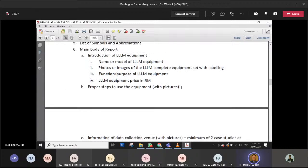So if you have read the step-by-step procedure, this is where you explain it back in your own words with support of pictures. Which button to hold, which setting to use, what type of batteries to use. Label all the pictures, label everything so that it becomes very detailed.